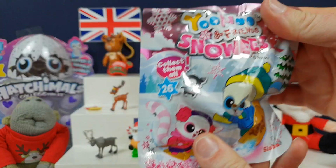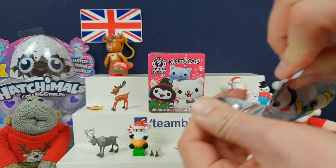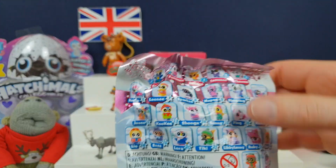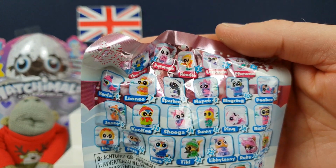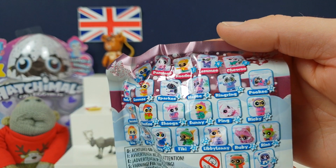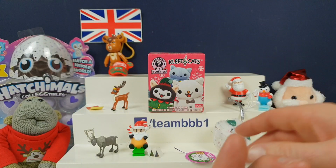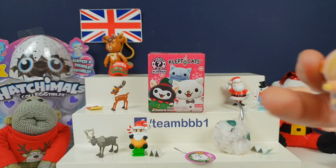Right, what you got there? A Yoo-hoo and Friends Snowies. Super. We've got loads of them in the back here. We've had quite a few of these. I kind of want that one though. We don't have that one yet. The little panda. Okay. We've opened quite a few. Oh, the rhino. We had that one last year, I think. Sure, we had the rhino last year.